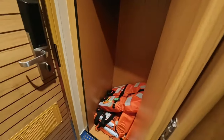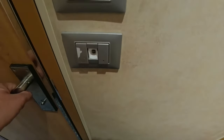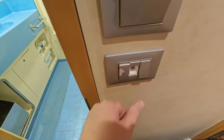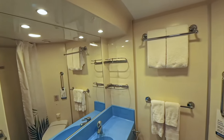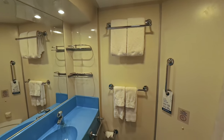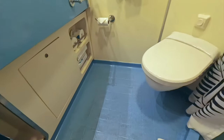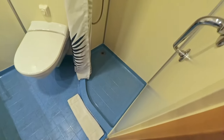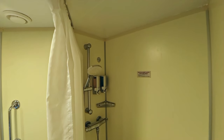And you have your life vest and the safe. And on the opposite side, you have the bathroom with the light switches on the outside. We have no complaints with the room. The bed was comfortable and the pillows were soft. We never had an issue with the bathroom, the water, or the drainage. Our room attendant was very attentive and kept the place looking nice.